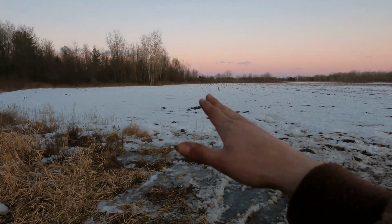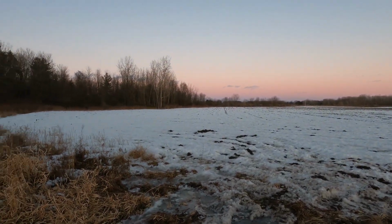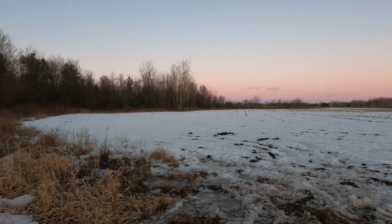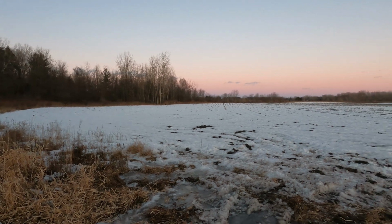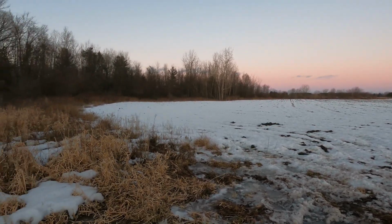This is the area that we're planning on putting our house right here. We are working through kind of determining who we want our builder to be. So that's kind of an interesting process because there's a lot of differences in them.